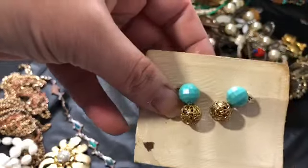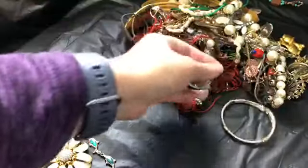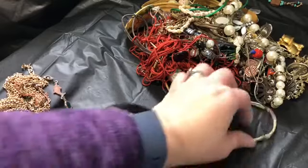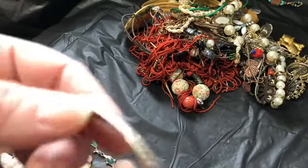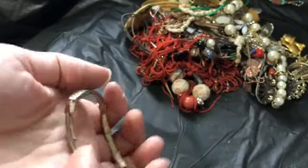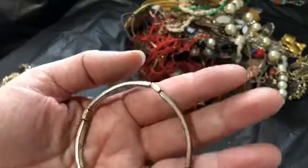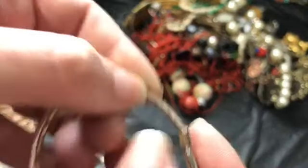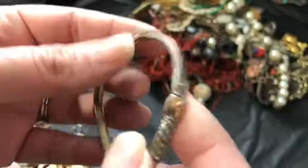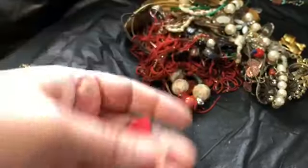Another pair of vintage clip-on earrings, like those. Clip-on lots do better for me, I think, than regular earring lots. I don't know. People seem to really like their old clip-on earrings. And maybe there's just not as many lots of clip-ons out there as everything else, but this is a pretty bracelet. Not magnetic, but I don't think it's anything. Yeah, you can see the brass color coming through under there. But I do like it, and it does have the two different tones, so that seems to have value for some people. Another earring.